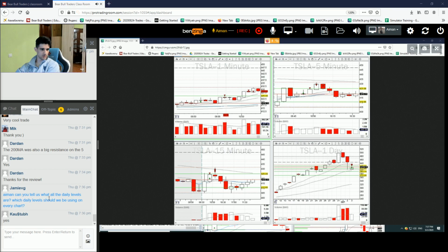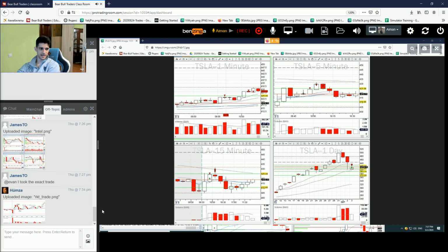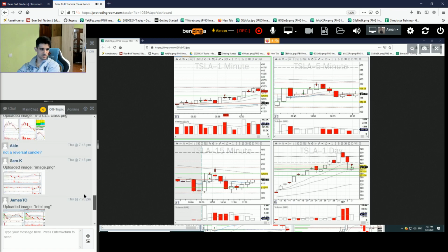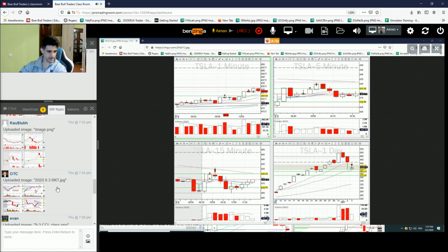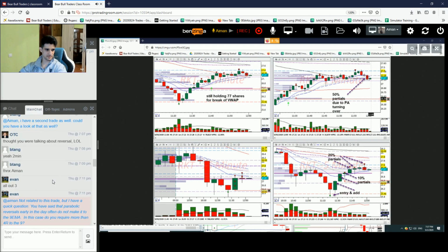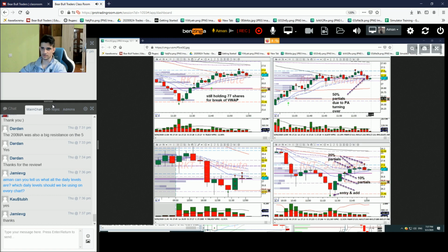Can you tell us what all the daily levels are? Which daily levels should be used on every chart? Okay, I think we'll have some time once I'm done with the trades, and I will talk about the levels which I actually pay attention to. Actually, I'm not sure if we'll have time. If not, I'll do that in my recap today, okay? I need to actually take some notes so that I don't forget.